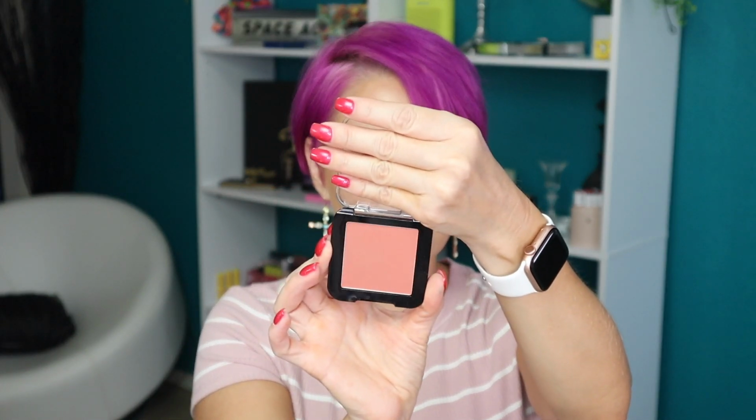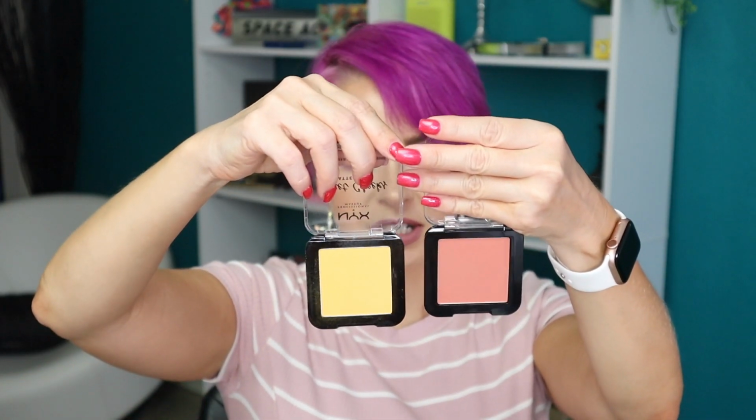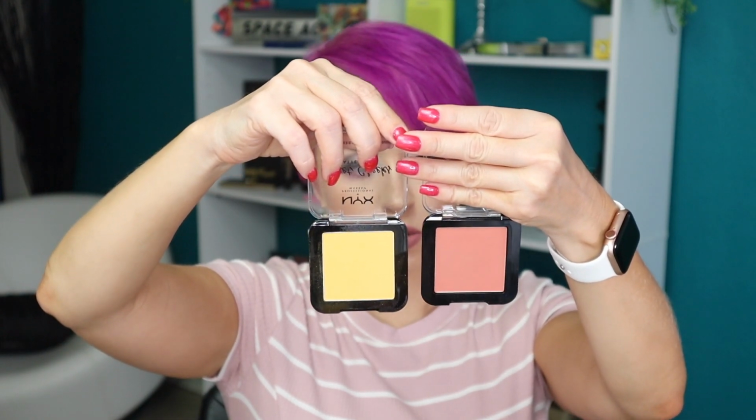The blush that I tend to use is also from NYX. This is also the Sweet Cheeks Matte. This one is in the shade Summer Breeze and the yellow one is in the shade Silence is Golden. These 2 shades are what I'm wearing right now. They're beautiful together. They're absolutely fabulous. These are super affordable. I picked them up online at Ulta Beauty. And you can kind of see a little bit of the yellow.